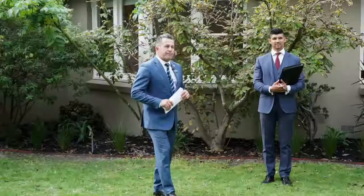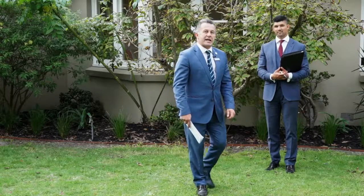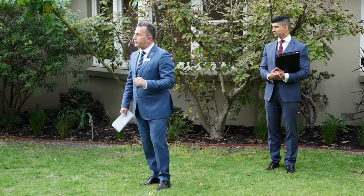I'm not much of an athlete, but when I first came to this home, when I walked from that corner to that corner of the home, I had enough. I was tired. So what does that mean for you? It means you can come here and enjoy this beautiful home with stone bench tops, timber flooring, living family room, three bedrooms, and a study nook in the master bedroom as well, and a great outdoor entertaining area.